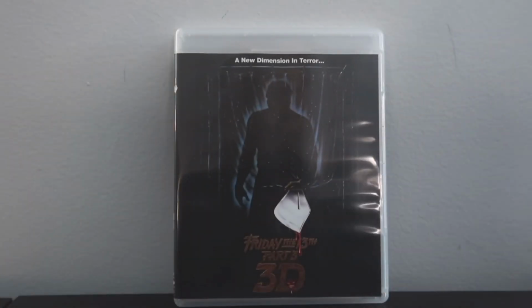So, all right, now let's talk about the picture quality and the audio. Friday the 13th, Part 3 in 3D has a 2.35 aspect ratio, and it was also provided with a new 4K scan over on the Blu-ray. Now, the picture quality definitely benefits from this 4K scan, which I'll dive into more in a moment.